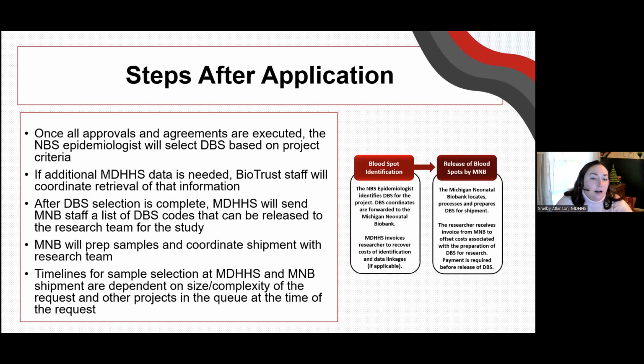blood spot selection. Once selection of blood spots is complete, we send a list of blood spot codes that should be included in the project over to the Michigan Neonatal Biobank. And we let them know that they are approved to release that set of blood spots to the research team. The biobank would then prep samples and coordinate shipment with you.